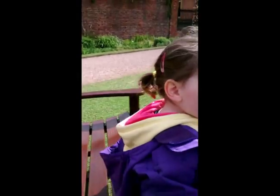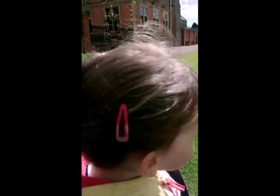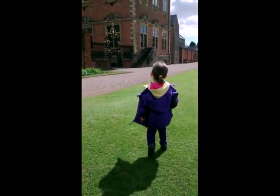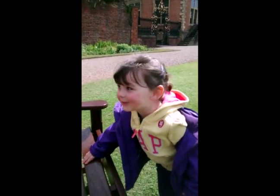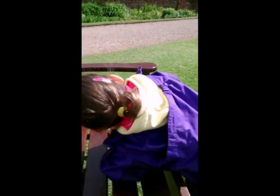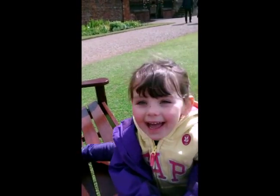Mummy, should we go to that bench? You want to change benches? Well, why don't we go and have a look inside the house? But it's not open yet. It is open because it opened at 11 o'clock. We have to see the house. You're not 2 months old. You're 2 years old. You're going to be 3 years old.